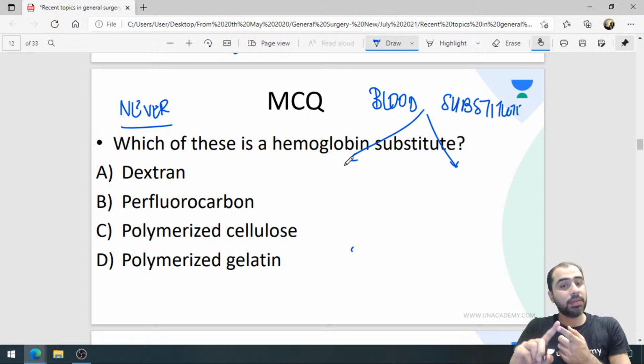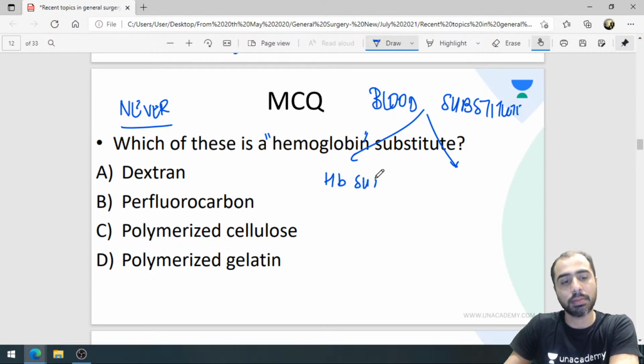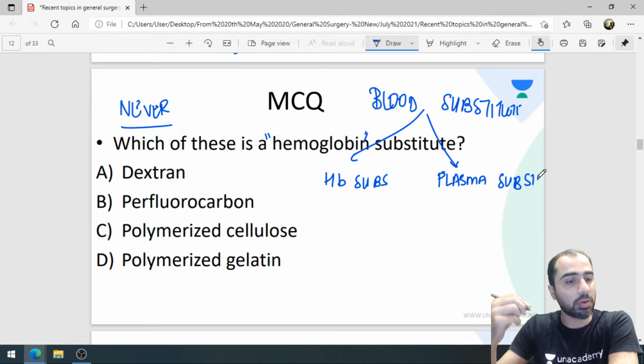So if in the exam they ask you blood substitute, don't confuse it with blood product. FFP, platelets, they are not blood substitutes. Anybody? What are the two kinds of blood substitutes, or what are the components which require a substitution? One is over here, hemoglobin. So one is hemoglobin substitute and the other is plasma substitute. Unfortunately, this is not how they gave us in the books. So many times we are not able to study this. We don't understand these topics.